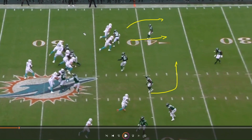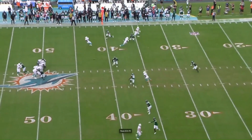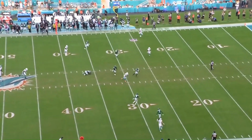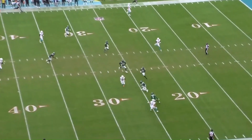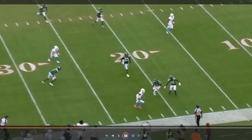And if that's not there, you're coming off to A-Chan, who's coming into the flat, right? So I want you to see what Tua sees. Rush is almost in on him, and he releases it early in between the two under guys, the two droppers. And that's a first down.